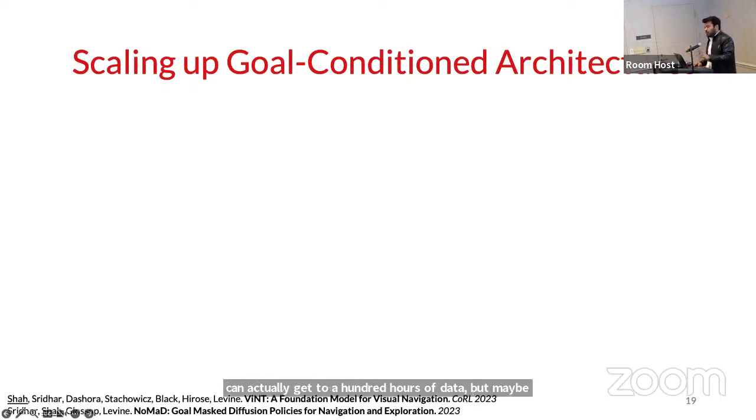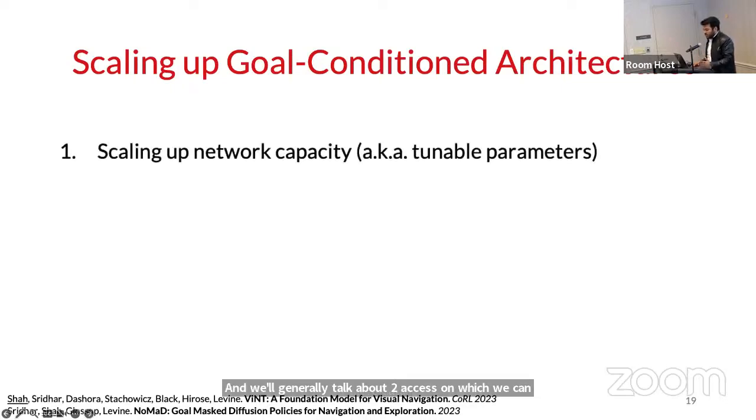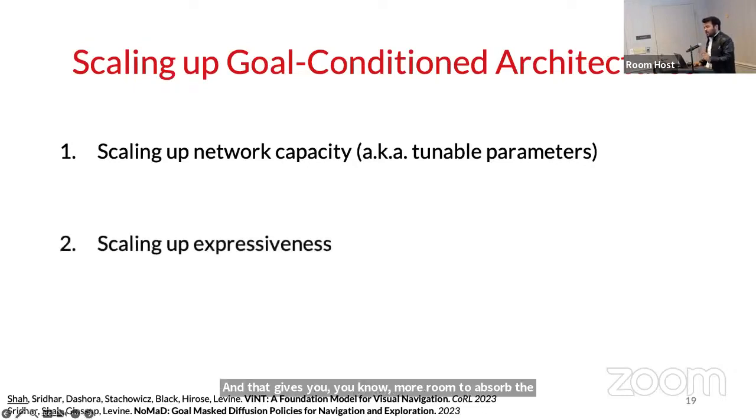And we'll generally talk about 2 axes on which we can scale it up. So first, the very simple thing that everyone likes to do, which is just make everything larger, make the capacity larger, have more parameters to tune, and that gives you more room to absorb the data. And second, doing it in a slightly clever way, how can you make your models more expressive so you can capture more complex action distributions?